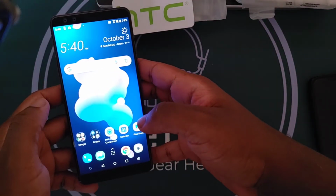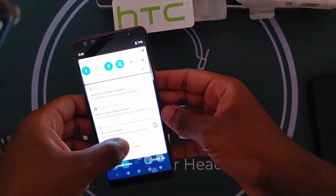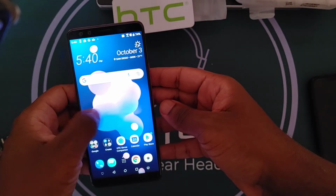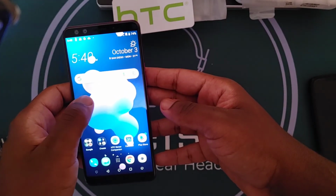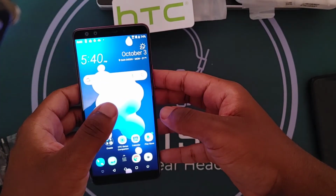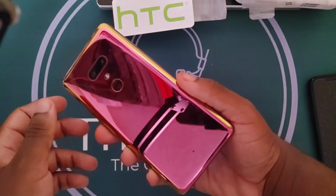and it's flawless. The only issue that I can actually see with it now is that it doesn't have dark mode, so I'll likely be installing a skin over that just to get that going. But other than that, I'm absolutely loving this device. It's going to be a great addition to my collection.